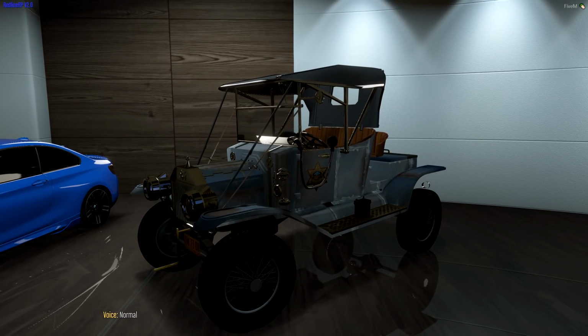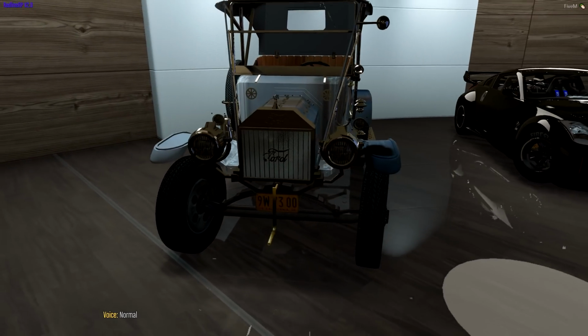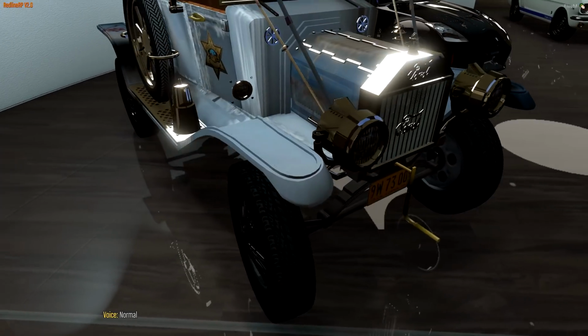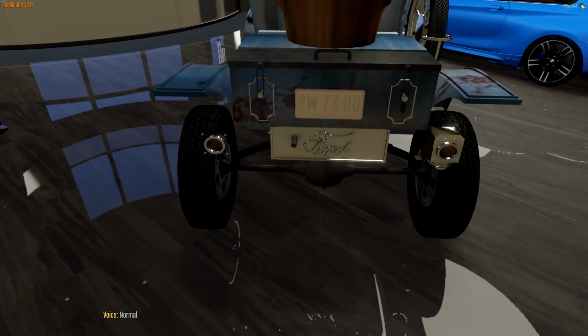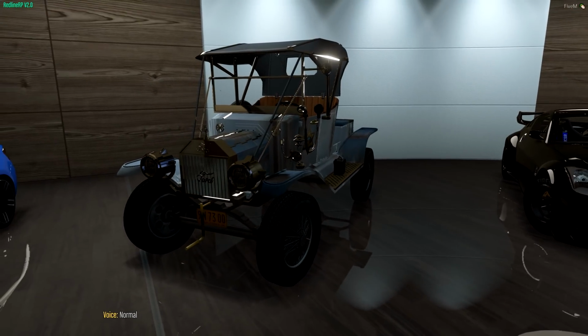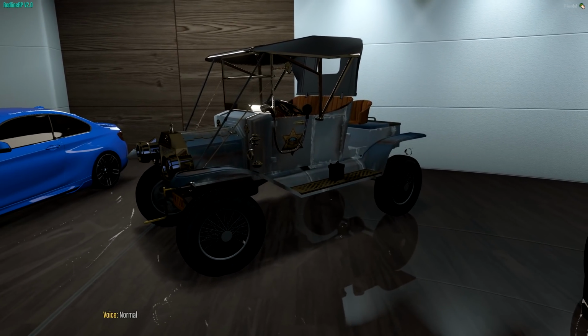This is probably our oldest car in the fleet, because it is a fleet. I have quite a lot of cars. This is the oldest car in our car collection here. This thing's pretty gnarly, the Ford Model T. Quite an interesting car. Not very comfortable. Yeah, not comfortable at all. It rides like shit, as you can expect from a 150-year-old car, but it's pretty cool when you take it to a car meet because this thing is old as hell.